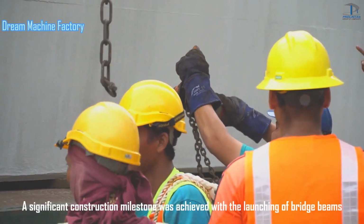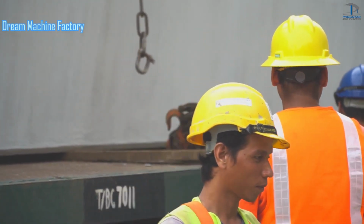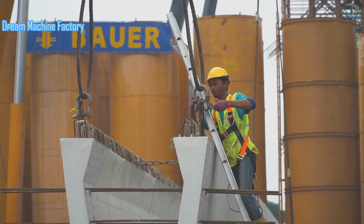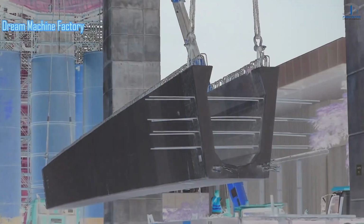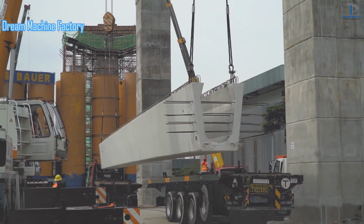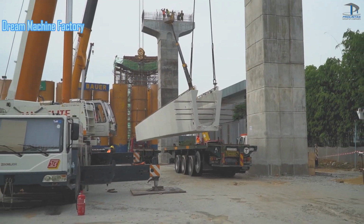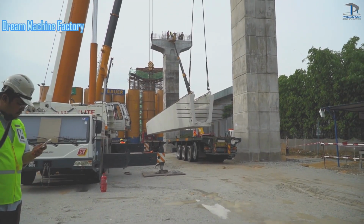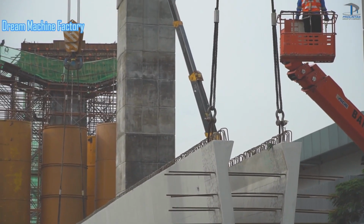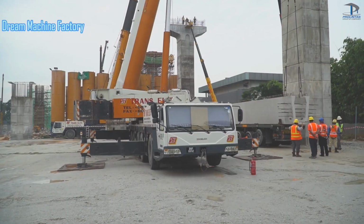On January 4, 2018, a significant construction milestone was achieved with the launching of bridge beams, comprising T-beam and U-beam, near Jalan Teknologi 3/6 in Kota Damansara, Malaysia. This event was an essential part of the structural progress for a critical road infrastructure project aimed at enhancing connectivity and reducing traffic congestion in the bustling area of Kota Damansara, which is a major suburb of Petaling Jaya in the Klang Valley region. The installation process involved the use of 2 types of beams, T-beams and U-beams.